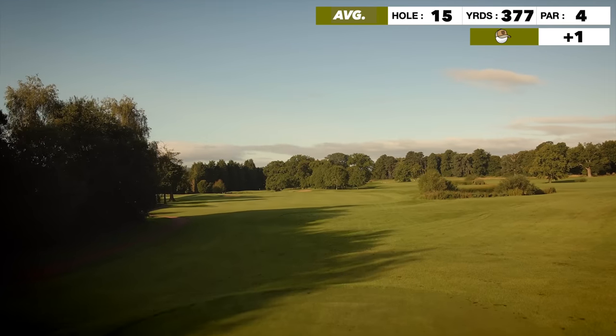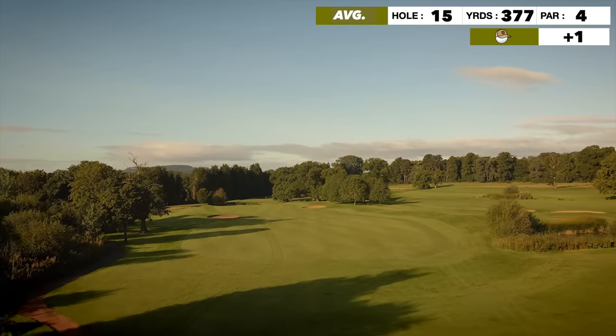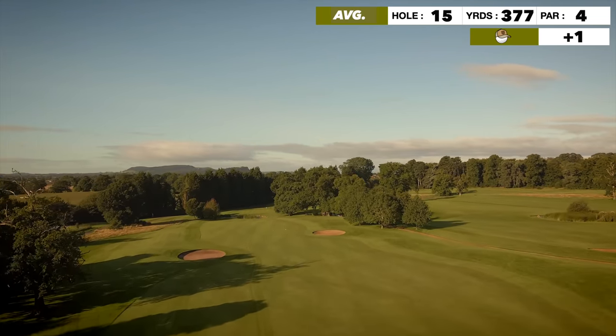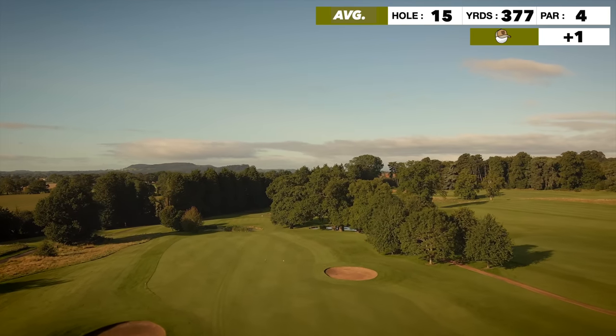Right, next up is the 15th hole at the Portal Championship course. It is only a relatively short par 4, but it's stroke index 5, and as you can see from the drone footage, there's quite a lot of trouble to avoid. The first being 2 fairway bunkers, but we're going to start with driver.